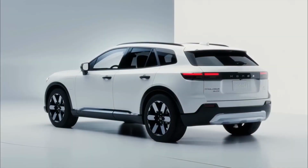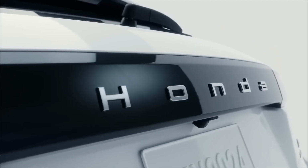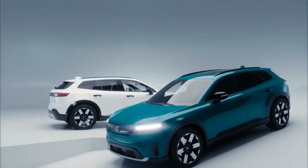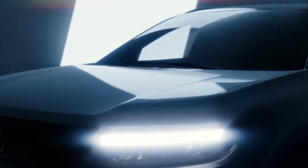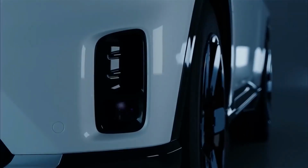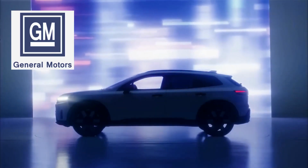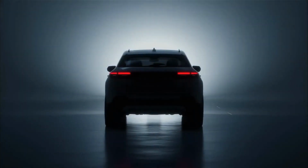Honda Prologue. Honda might not be the electric prom king just yet, but they're definitely eyeing that crown with the 2024 Prologue SUV. It's like they've teased us with a movie trailer showing off the sleek design, but keeping the plot, or drive, a mystery. The buzz is that they're joining forces with General Motors for the platform, so we're expecting some fireworks.